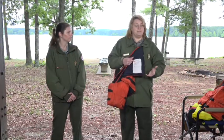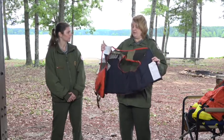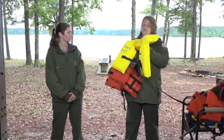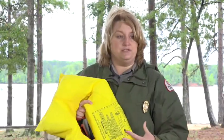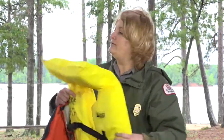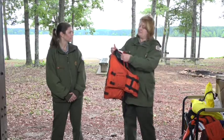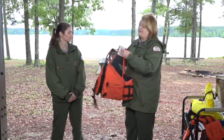So you always want to check the inside of the life jacket and read what it is made for. This is a Type 3 life jacket, but over here on the side I also have one of our Type 2 life jackets. And again, there's information here that tells you what the life jacket is good for. This one would be good for riding around on the boat, just a normal day cruising around on the lake. But if you're going to go out and spend some time maybe on a jet ski or a tube, then you need one of these vest type life jackets.